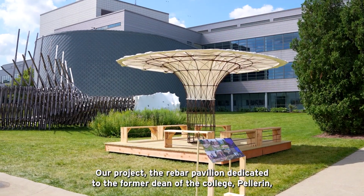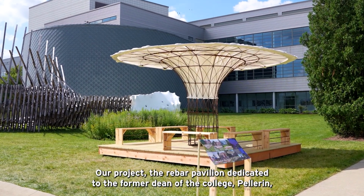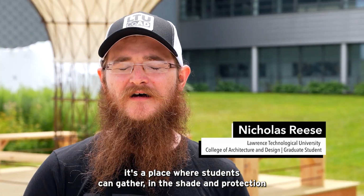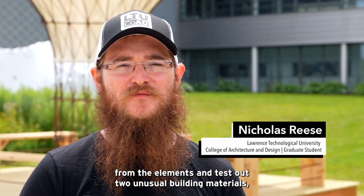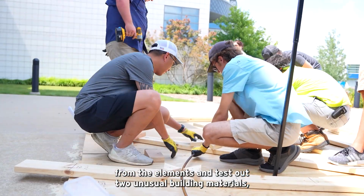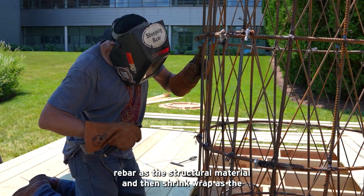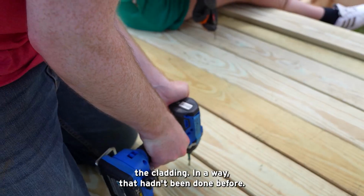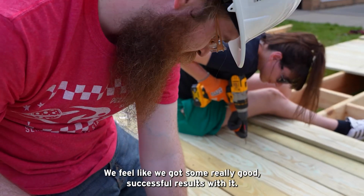Our project, the Rebar Pavilion, is dedicated to former Dean of the College, Pellerin. It's a place where students can gather in the shade and protection from the elements and test out two unusual building materials, rebar as the structural material and then shrink wrap as the cladding, in a way that hadn't been done before. We feel like we got some really good, successful results with it.